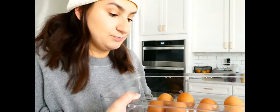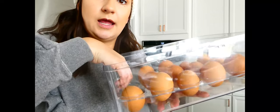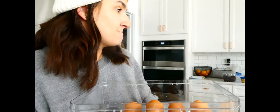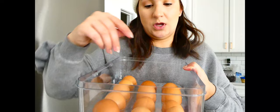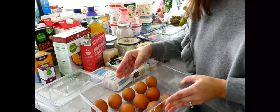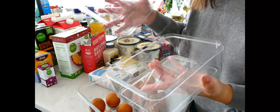Chat about egg containers. I got this one. It's like an egg tray in a container. I hate it. The eggs are too small for the holes, and so they just wobble around. I just don't like it. So here, I hate how big this is. Like, it's gigantic. Takes up so much space. I don't love it. So I'm going to put my eggs in this container.